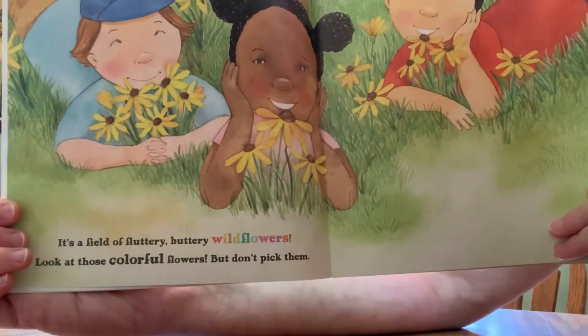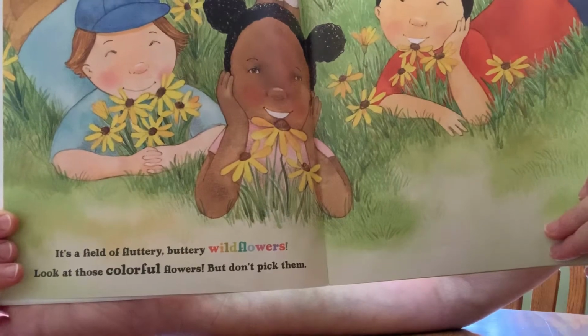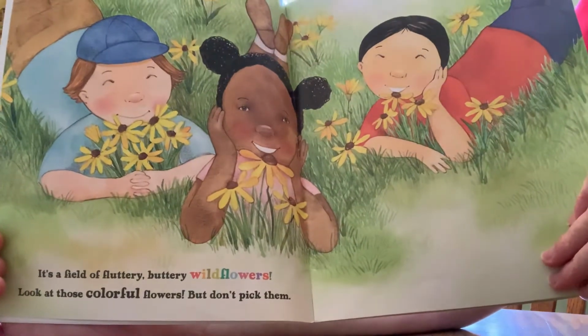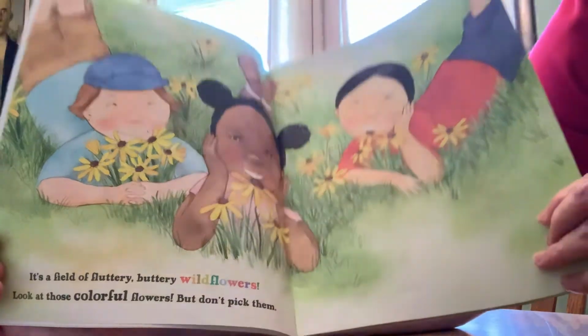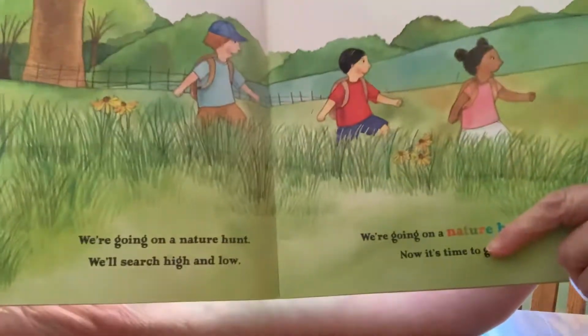It's a field of fluttery, buttery wildflowers. Look at those colorful flowers, but don't pick them. So they're looking and they're smelling and they're laying beside them, but they're making sure that they don't pick them. So you have to ask permission to pick flowers if you're allowed or not.